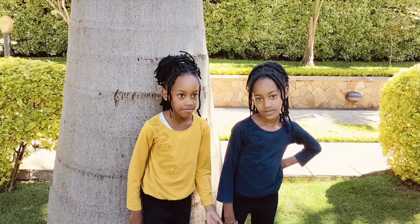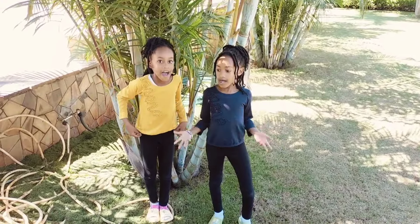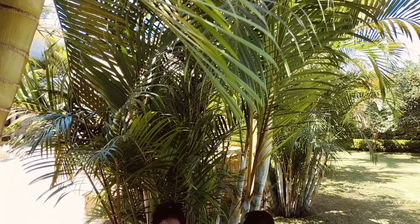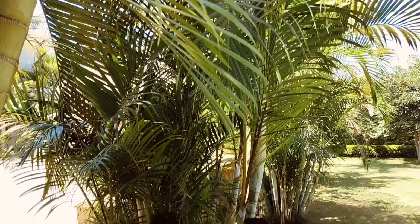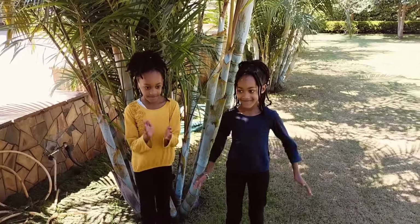Palm tree. All right. So this is the dwarf palm tree. Good. Well done. That is the dwarf palm tree. It doesn't grow very, very tall. Can you clap for yourself? Yay! Let's move on to the next one.